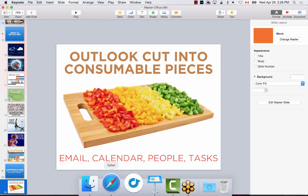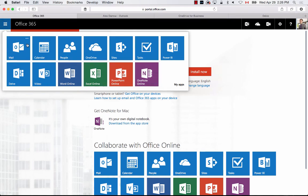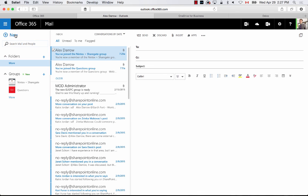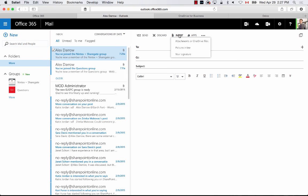So quickly, if I open up my browser here, I can go straight to Outlook or from the app launcher, I had just previously opened it, I'll get my email. But what's fun about this, what's different, and of course you can use the Outlook client, is that when you're using Outlook, or email I should say, right? We're not saying Outlook anymore. You can quickly interact and insert things that are in your OneDrive for Business instead of attachments to the email. You can even add apps.